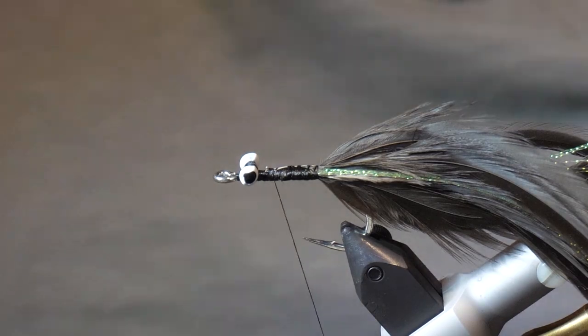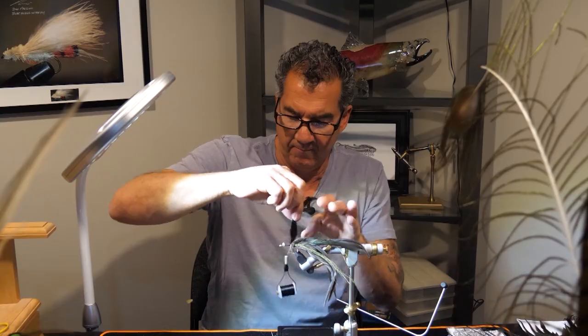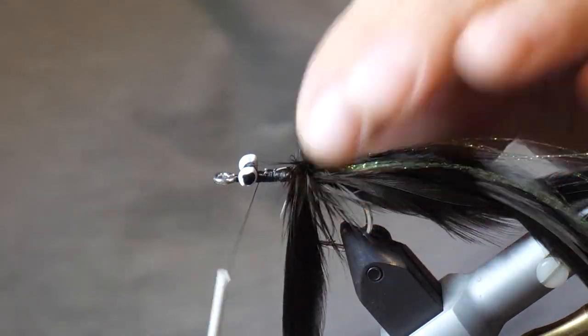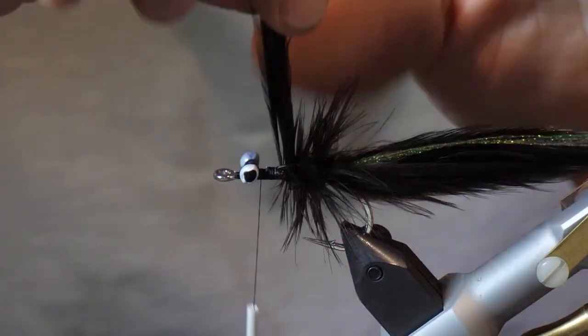And then what I'm going to do is just wrap them forward. I'm going to palmer them forward. So just keep wrapping, and as you wrap, just pull it back. And this is going to form a great, really fluid body and head on the fly.